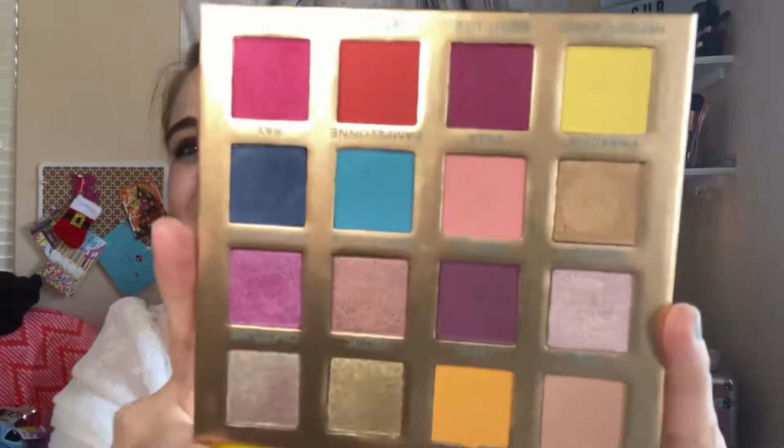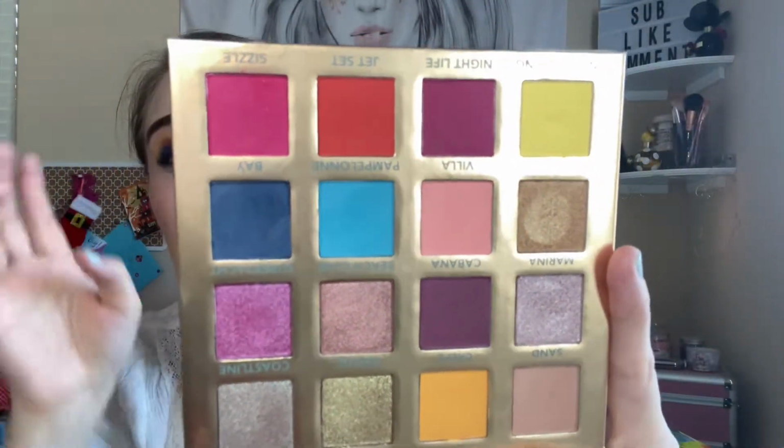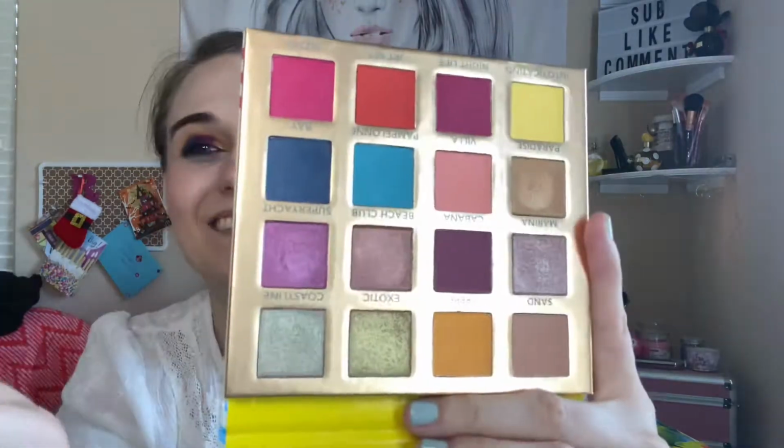This is the BH Summer in Topaz. I don't know. Some words are silent, and I'm like, why even put a word in it if it's silent? I'm weird.